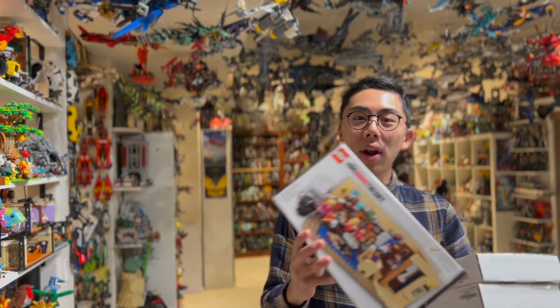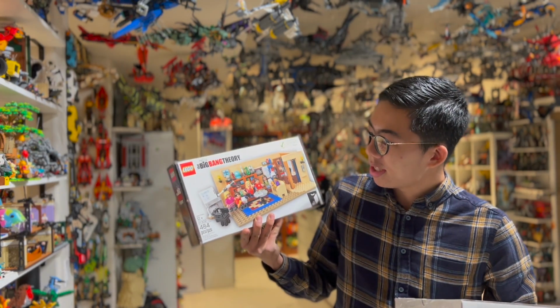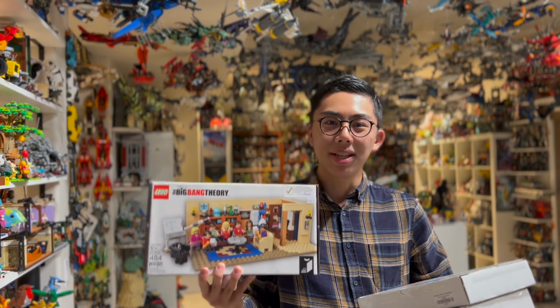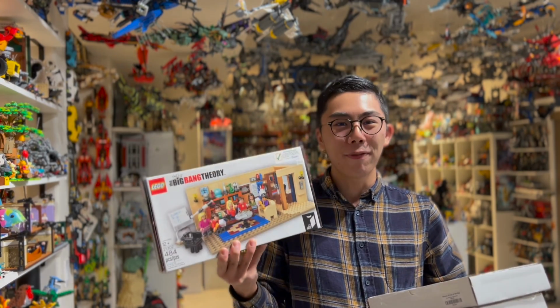Next up, we have one of the few LEGO Ideas sets I did not own already. This is set number 21302, The Big Bang Theory. I actually do own every single LEGO Ideas set except for the first two that came out and this one, but now I thankfully own this one.